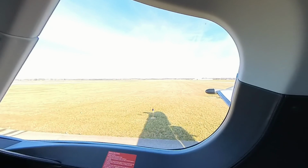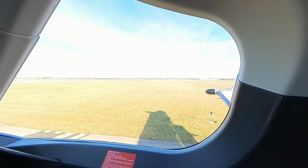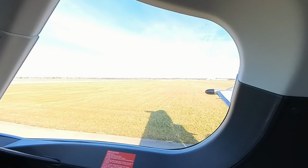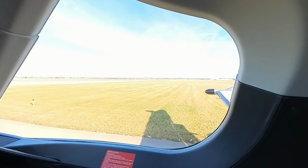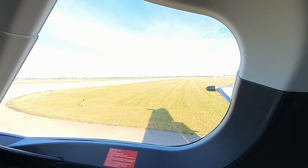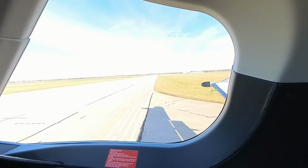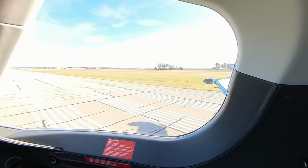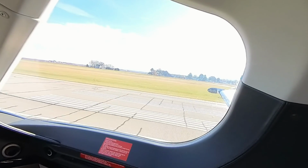Goshen traffic, Pilatus 921 November Golf, departing runway 9, Goshen. Goshen traffic says 84 Kilo on a 5-mile final for runway 27, Goshen. Alright, they're 5 miles out, that's plenty far, we'll turn off to the right. Alright, flight idle. Pass is clear. All the gauges look good. Off we go.